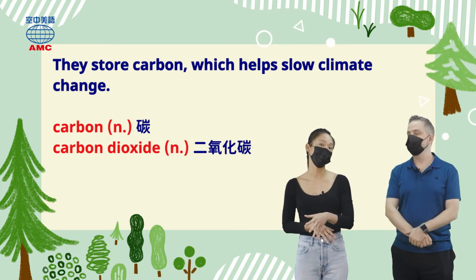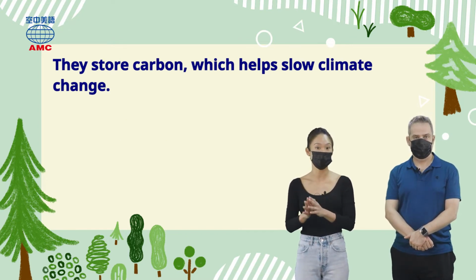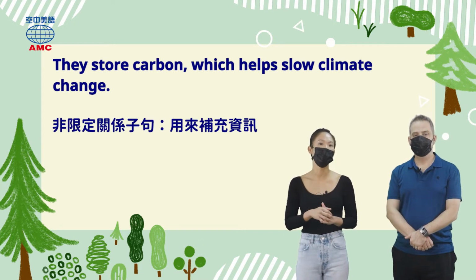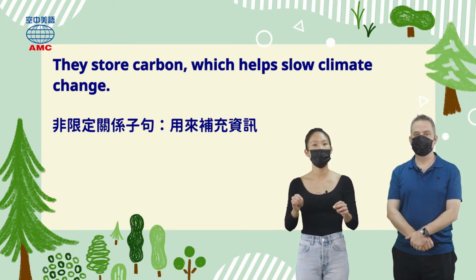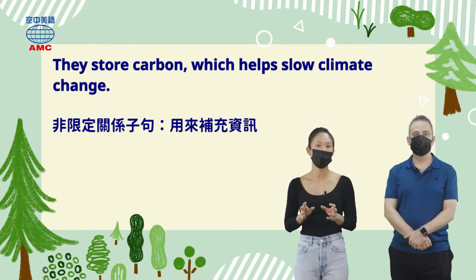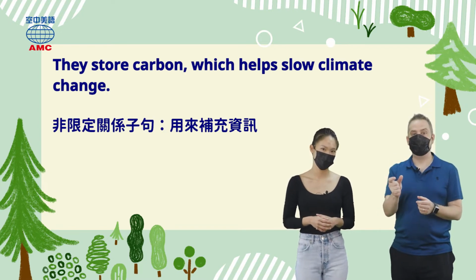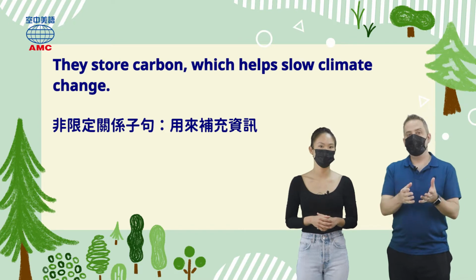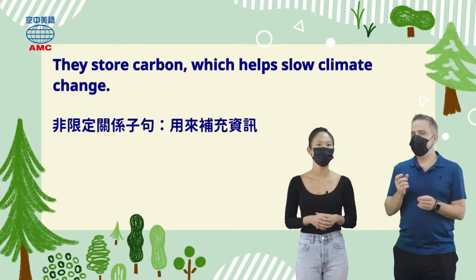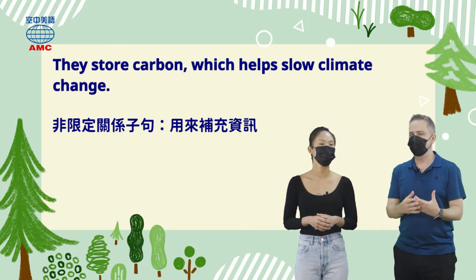Carbon dioxide 指的就是二氧化碳，所以呢，回到课文，我们说树木们啊，它会储存这个 carbon，也就是碳，which helps slow climate change。这边看到一个非限定的关系子句哦，逗号加上 which 代指前面子句的意义。树木会储存碳，而这件事会帮助减缓 climate change。Yeah, we use that in day one to show how we can add details in a sentence. This does it in the same way, using which after a comma adds more information, but it's usually not so essential information. The sentence can get by without it. We don't really need it.